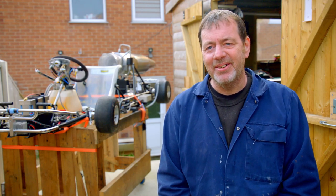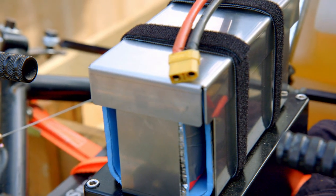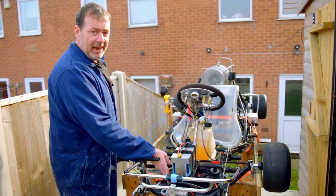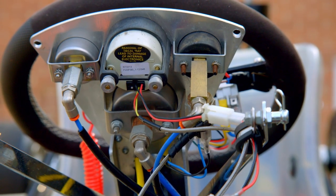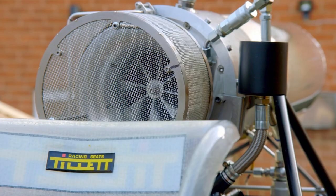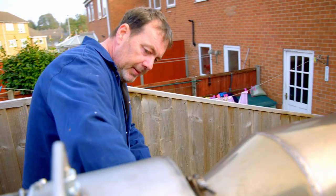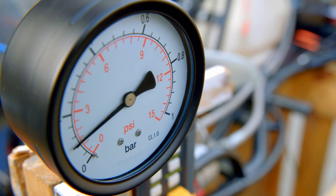Homemade jet-powered go-kart. We've got the battery. Underneath the battery is the electrical box. There's a series of relays in there. We've got the dashboard, fuel tank at full power. It burns 4 or 5 litres of fuel a minute. The afterburner will get through 10 litres in no time. That is one thirsty ride.